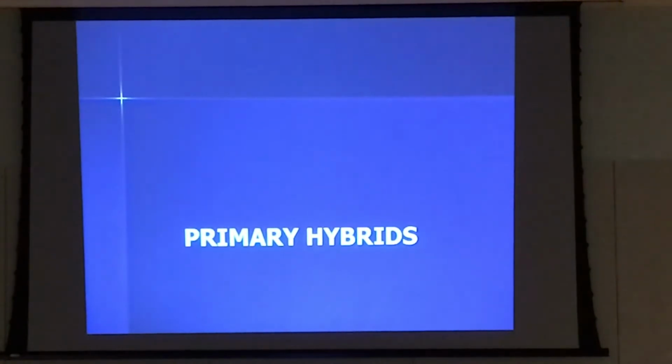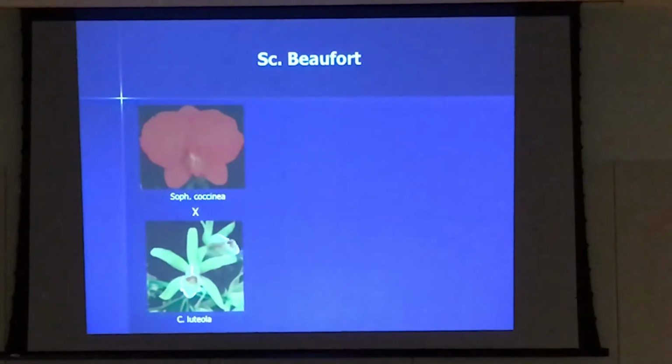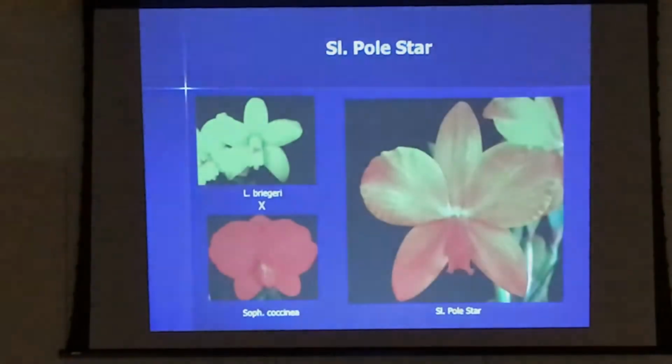Primary hybrids is the next section, and a primary hybrid is simply a hybrid between 2 species. So the first one is S.C. Beaufort. It's a hybrid between coccinea and luteola, and this is one of the results of it. And you'll see that Beaufort has been used hundreds of times as a parent. It is a really good parent. It is not the easiest to grow. That comes from bergeri.